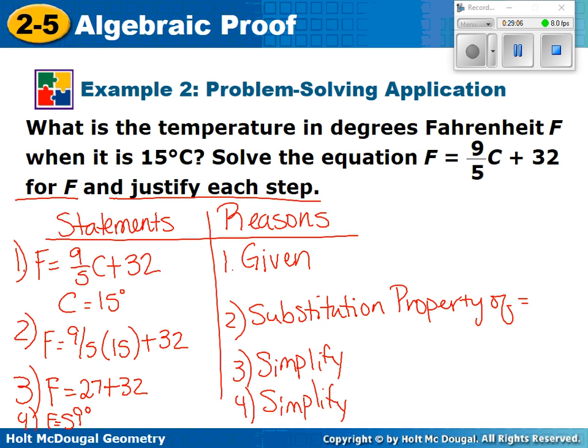Because you're doing it twice, you can write it once if you want to and do it all at once. So I would be okay if statement number 3 was F equals 59 and you wrote simplify, because that's what you did on all of this. Or you can simplify the first part and then simplify the last parts together. So I'll accept it either way. You can either do 2 steps, simplify twice, or all of it together and write it one time. Okay? Questions on a word problem? Okay, moving on.